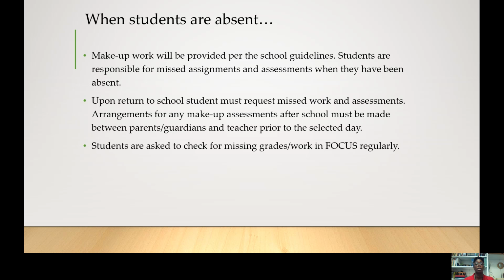So the expectation is that students don't wait until the work is turned in. When you are absent, immediately when you return, you are to ask for your late work, for your makeup work, so that you can take that time to get back on task with the rest of the class. If it's an assessment, then we'll have to plan for time after school for the student to take the assessment. With that being said, it's the expectation of the parent to provide transportation in that situation. So if they have to stay after school to make up an assessment, then we need to plan that in advance.